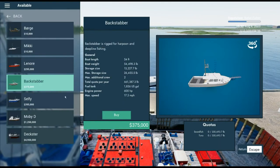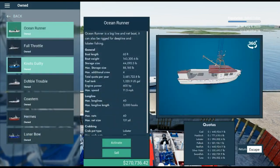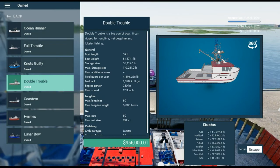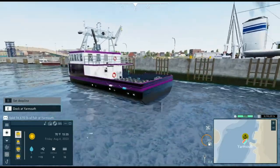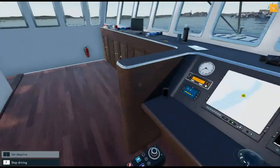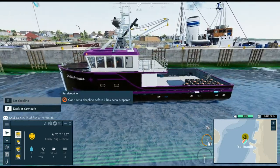Backstabber. No, we had that one at the very beginning. But yeah, we have quite a few ships to our name here. We got Full Throttle, Double Trouble. We might actually take that one back. Let's activate it right quick. So if you guys haven't noticed, I did paint it. So it's black and purple, just because I thought it looked nice. And this boat is definitely much better than Full Throttle. So, we'll probably take this out in the next one.